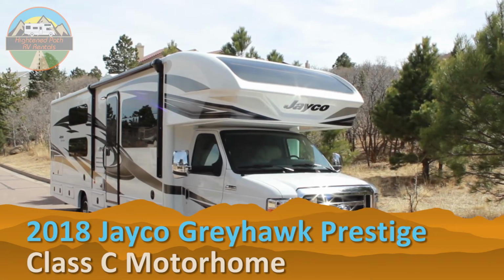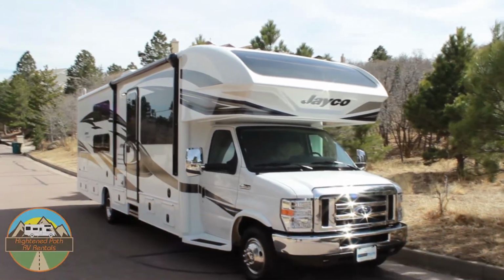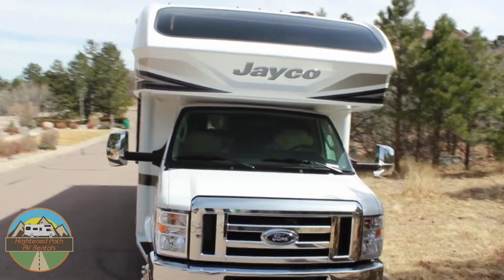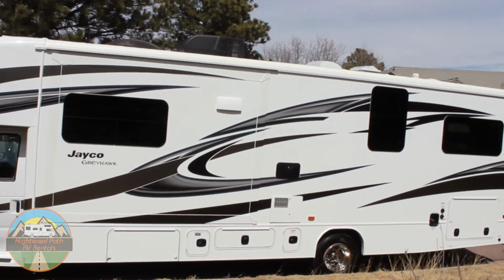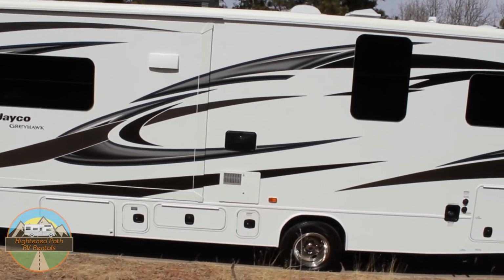This is our 2018 Jayco Greyhawk Prestige Class C motorhome. It's on a Ford chassis. This unit is just 32 feet long and has 2 slide rooms. As you'll notice on the driver's side, there's a cutout for the living room slide located here.